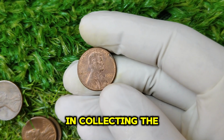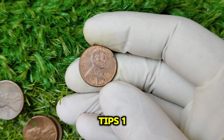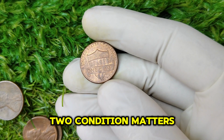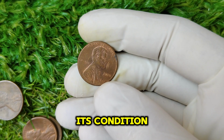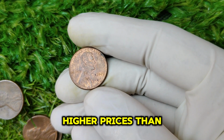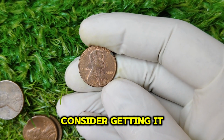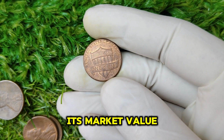If you're interested in collecting the 2020 no-mint mark Lincoln penny, here are some tips. 1. Check your change. Always look through your spare change. You never know what you might find. 2. Condition matters. The value of a coin significantly depends on its condition. Coins in uncirculated or mint state can fetch much higher prices than those that are worn or damaged. 3. Get it graded. If you find one in excellent condition, consider getting it professionally graded. A higher grade can dramatically increase its market value.